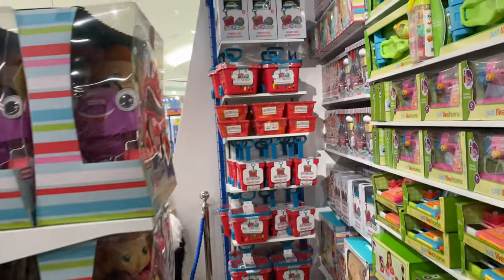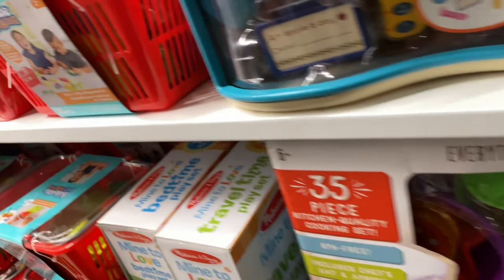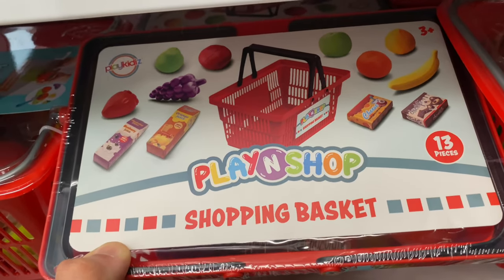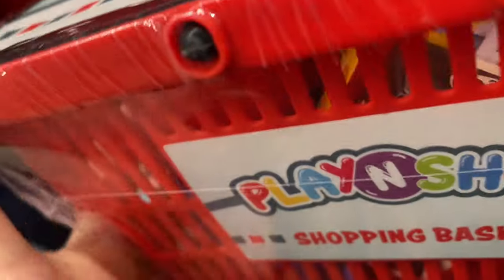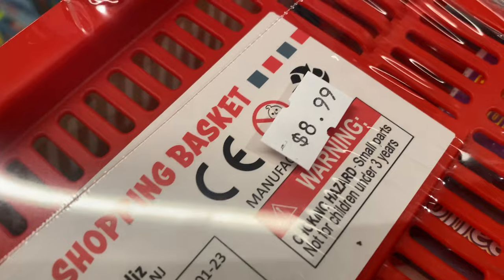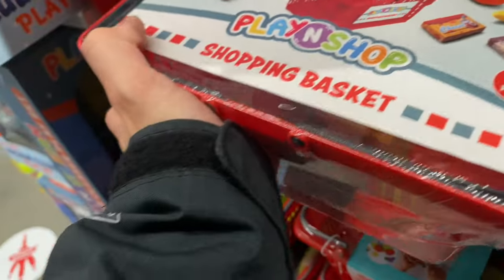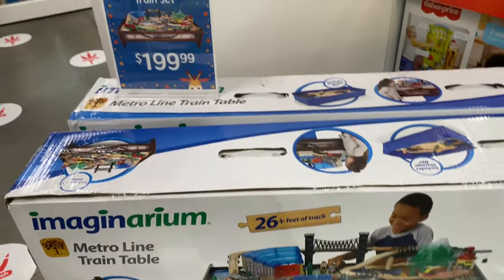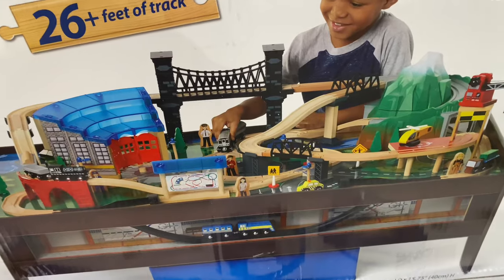Let's see. What else? Right, we saw this already. We got more chef stuff. More cooking stuff. A basket full of fruit and other things you would pick up at the supermarket. So that's pretty cool. How much is this thing? $8.99. That's not bad. You know what? My daughter would like this. She would want to cook some fruit or something. Or not fruit. You don't cook fruit. But you know what I mean.